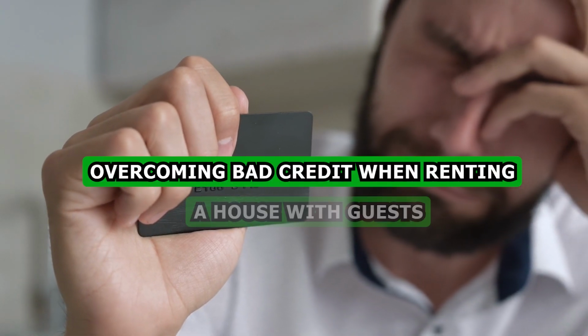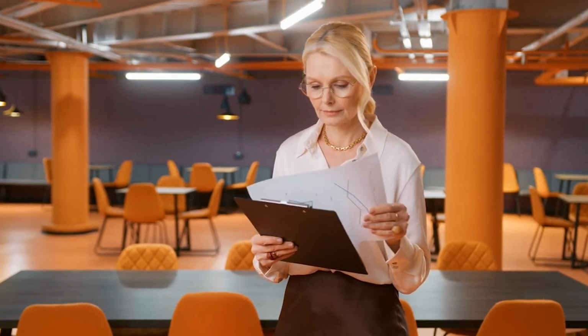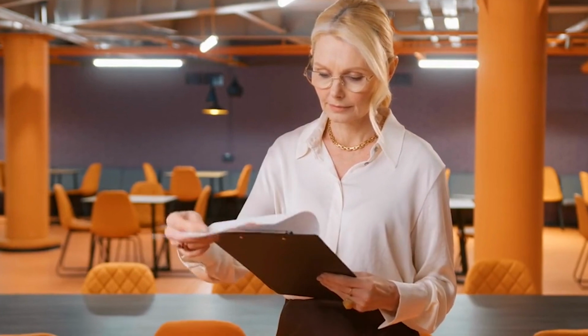Overcoming bad credit when renting a house with guests. If you're a host looking to rent out your property, you know that evaluating rental applications is crucial. But what happens when a potential guest has bad credit? It's a common concern and one that can be difficult to navigate.